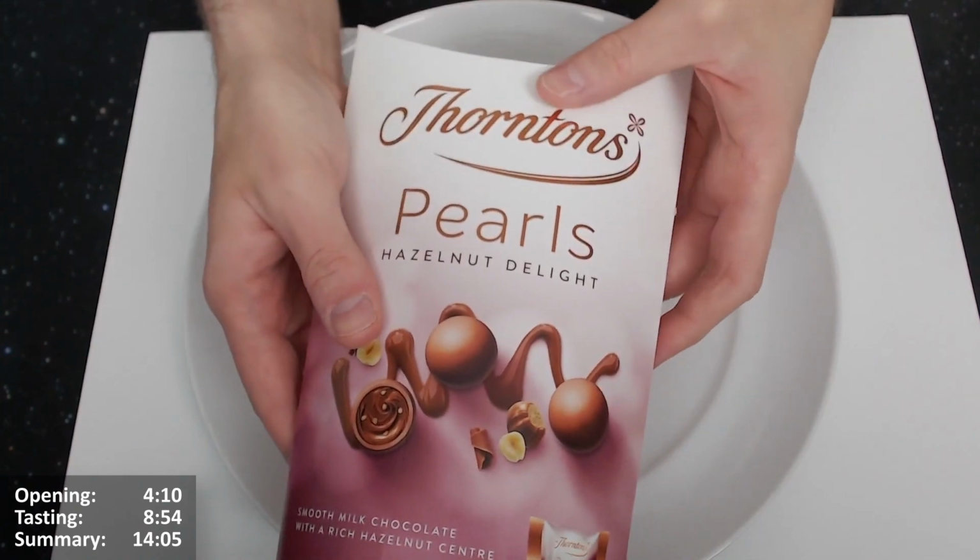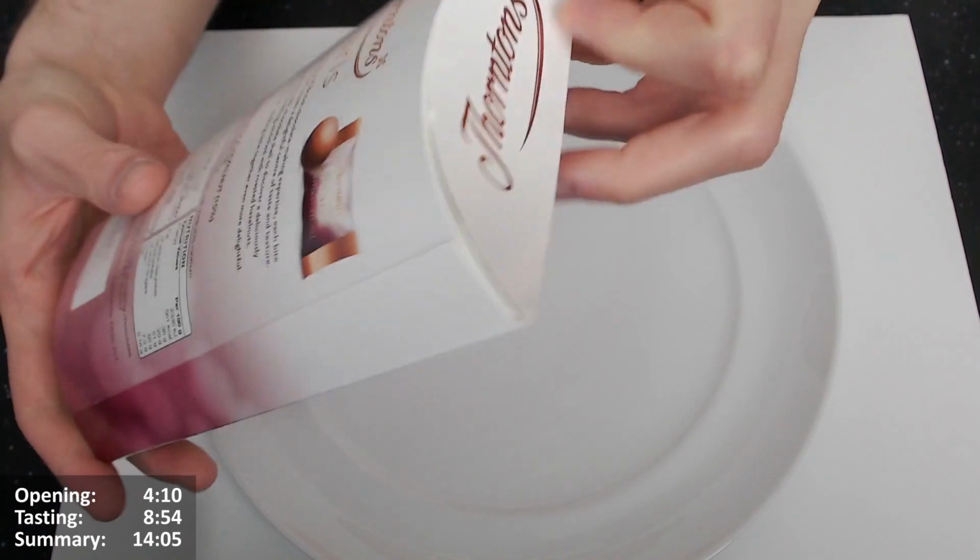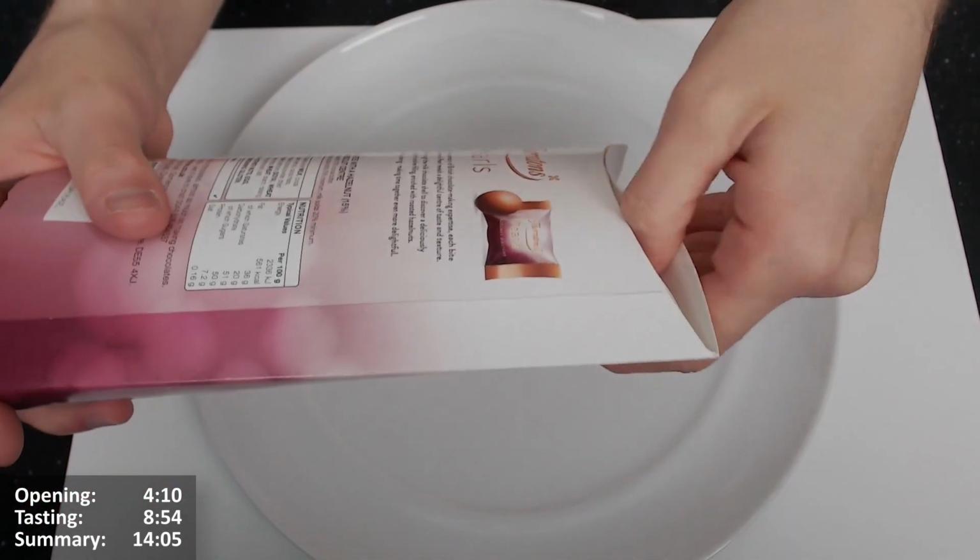But yeah, alright, let's give these an open. See what they look like. Let's do it. Okay, everyone going to give these Thorntons Pearls Hazelnut Delight Chocs an open. Yeah, so I think the easiest way is at the top, really. Yeah, so there we go.